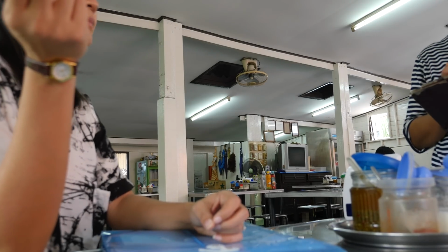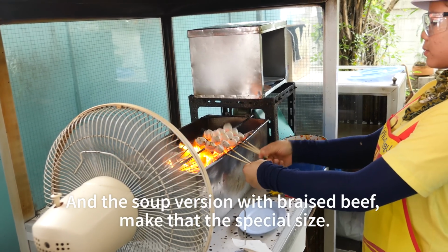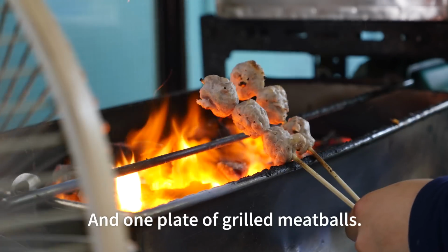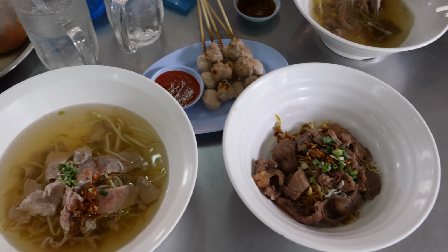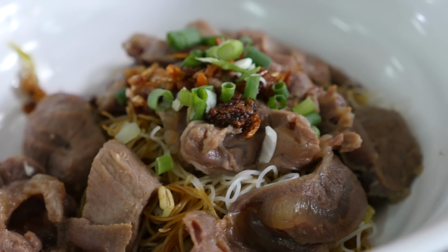This restaurant is located just down the street from Bangkok Hospital, and they are famous for a couple of different things. One of them is their Lookshin Ping, which are grilled meatballs, but then they also have beef noodles. So I have gotten a selection of the different dishes that they offer, and I'm about to dig in.